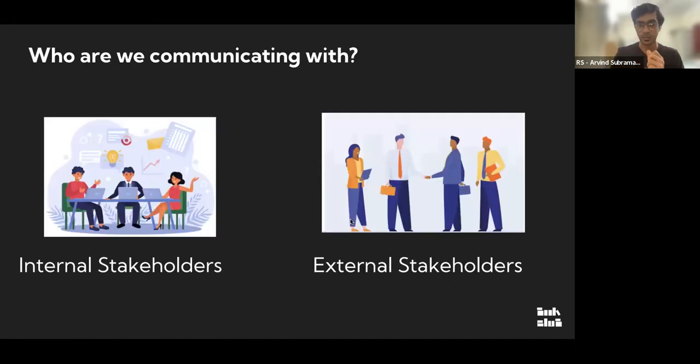So who are you going to speak to? Who are you going to communicate with? There are 2 sets of personas over there. First is internal stakeholders: your engineers, your marketers, your sales, your investors, your founders. Convince them, like all the prioritization techniques that you see, you should give them a convincing answer on why this product will solve a customer's problem. Second is external stakeholders. Hey, you built a product. You still have to get a customer to use it.